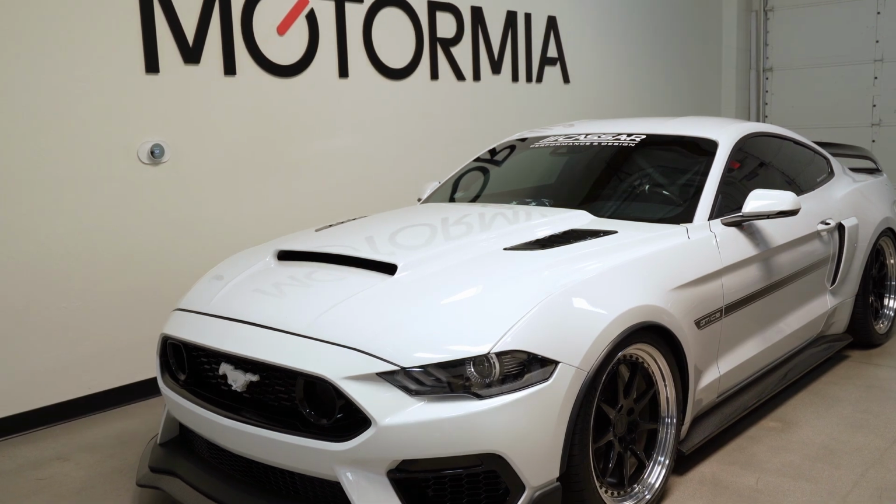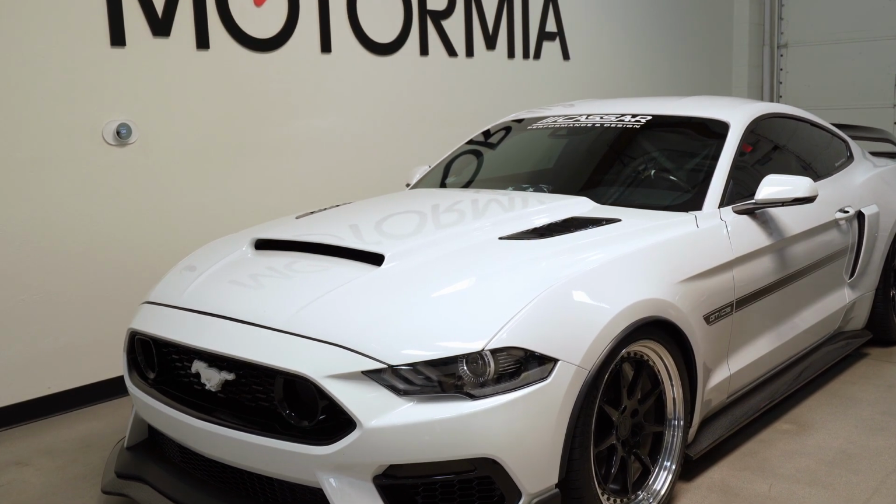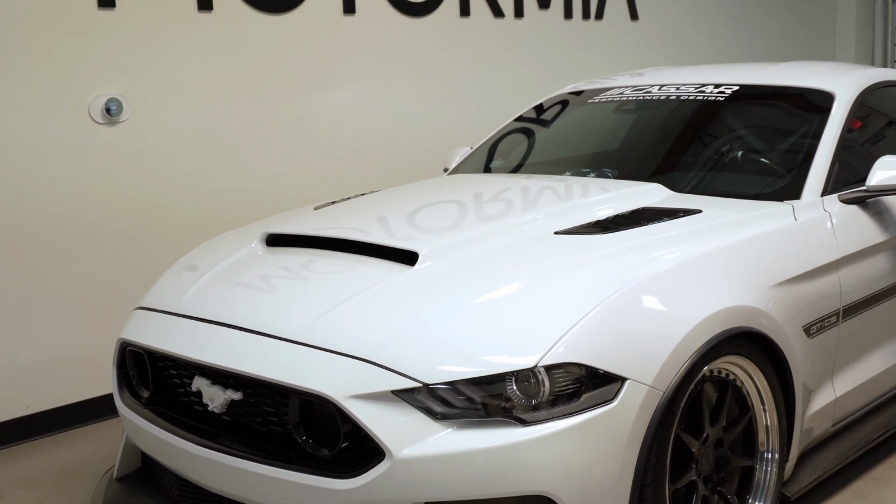Yeah, so let's go into talking about Project Freedom, a little bit about Kassar Performance and Design, which is the evolution of Kassar Brothers Garage. So this car right here started life as a 2021 Ford Mustang GT California Special. It's an official VIN plate. It's actually one of the last Oxford White 6-speed manual 5.0 Calis that were built in '21.